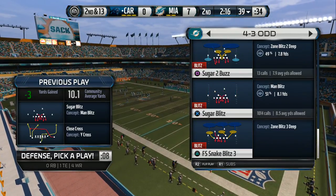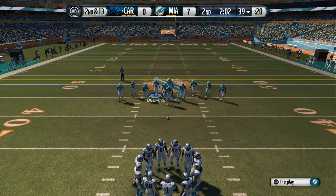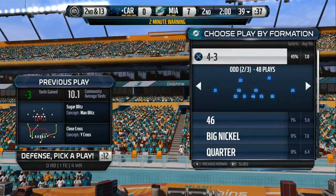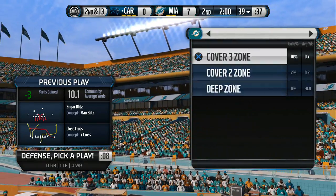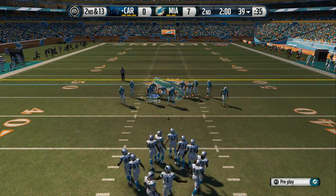They let a guy come free, and that free blitzer, or as we call them, free runners, he gets the hit on the QB and takes him down. This will be second down. We've hit the two-minute warning here in the first half. Leads us to second down.